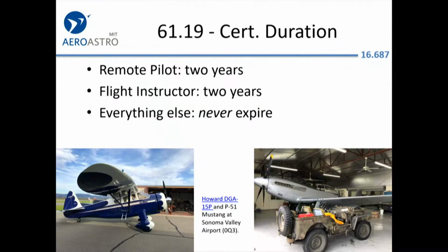Here's a couple pictures from last week. I was out in Sonoma, California, and I stumbled on this airport where one pilot was flying this 1940s Howard airplane that you see on the left, and another pilot was flying this P-51 Mustang, which on a 2,500-foot runway, that's a pretty short runway, and it's very windy, nasty wind patterns off the bay. So that's kind of a short runway for a $3 million airplane. Those were $1,500, by the way, when the government sold them as surplus at the end of World War II. But anyway, those pilot certificates never expire.